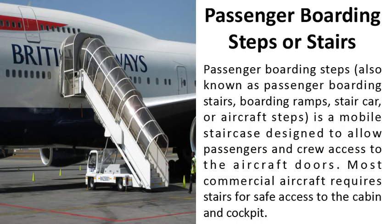Passenger boarding steps or stairs. Passenger boarding steps, also known as passenger boarding stairs, boarding ramps, stair car, or aircraft steps, is a mobile staircase designed to allow passengers and crew access to the aircraft doors. Most commercial aircraft require stairs for safe access to the cabin and cockpit.